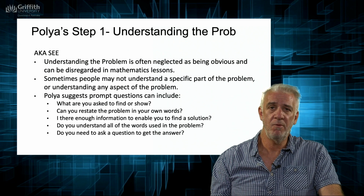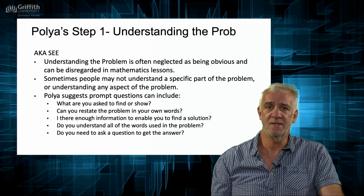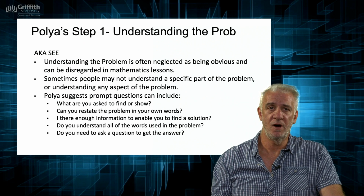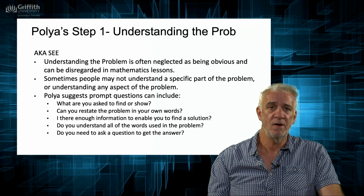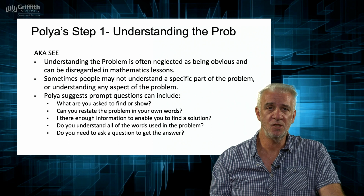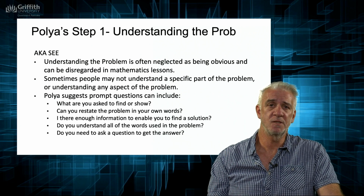Understand each part of the problem. There might be bits and pieces that you don't understand. There might be words you don't understand, so you need to look them up or try and see what sense they make. Try to think about what mathematics might be involved. And Polya to this end posed some questions or prompts that you can use.